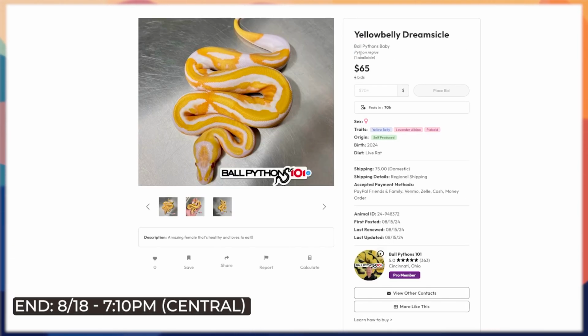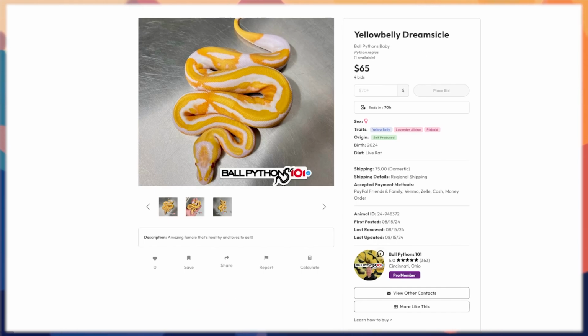And then finally ending it off with this Yellowbelly Dreamsicle. It has just started, and it will probably go up a little bit more, I'd say. But no reserve on this one. Also from Ball Pythons 101. I think they've been on our list a few times today.